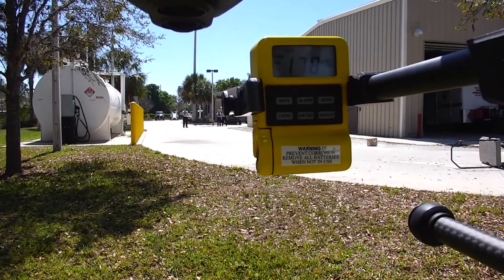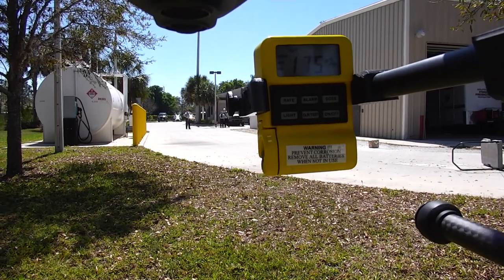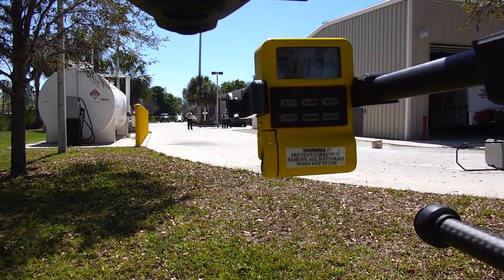Yeah. It really works well with radiation. It's so simple, it just makes too much sense to use it.